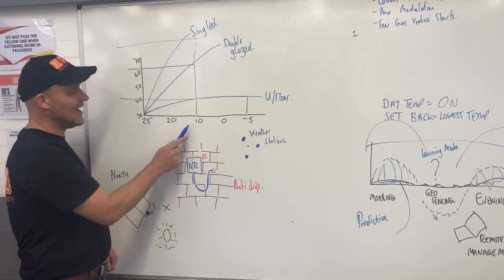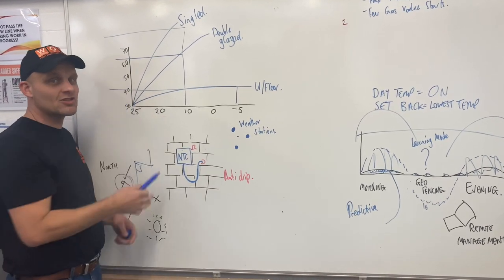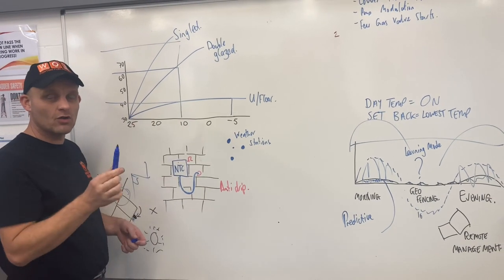Weather compensation, that's simple. Remember, outside temperature dictates your flow temperature. Simple as that. Warmer for longer, more comfortable.